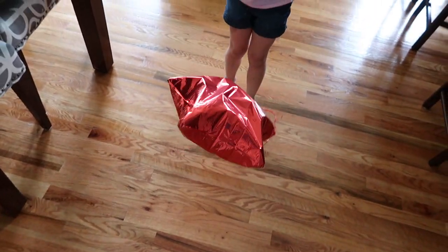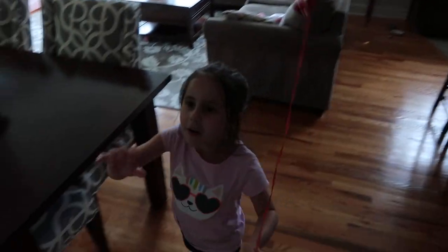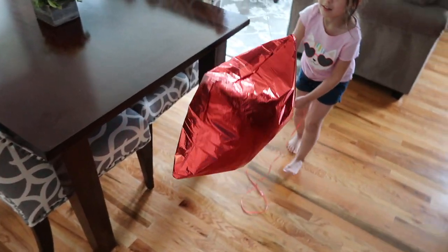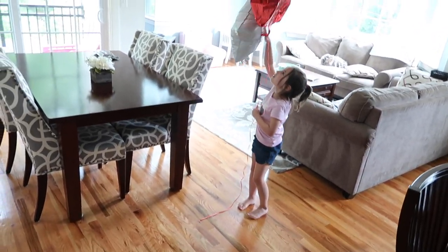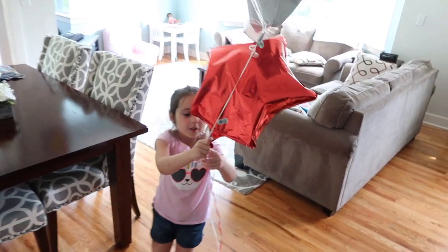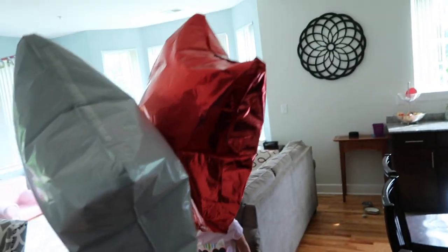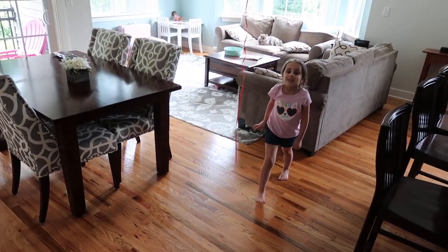Wait, don't pop it. Don't pop it. Look, it's getting slower. Wait, I know who's going to win. I know who's going to win. Oh, yeah, the white one is still stronger than the red one. Wait a second. Wait, white balloon. Wait, let's do it. I got to hold it at the same time to do it right. Let's do a balloon race. Ready, set, go. Oh, white blows it out of the water. The white wins. This one.